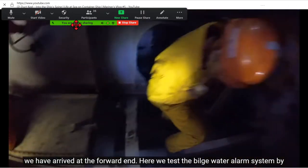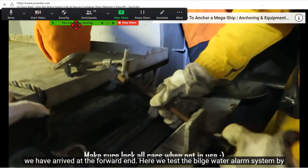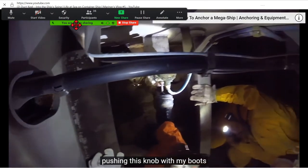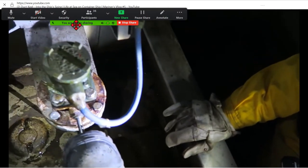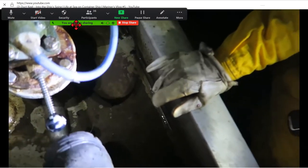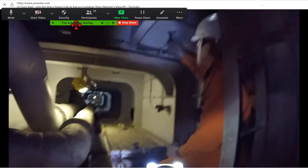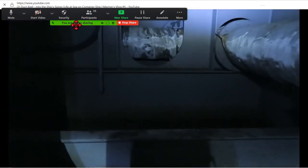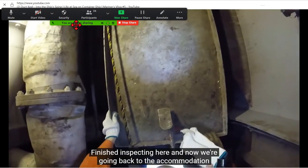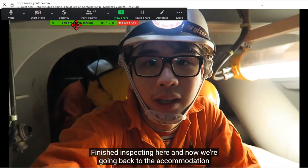We have arrived at the fore end. Here we test the bilge water alarm system by pushing this knob with my boots. Finished inspecting here, now we're going back to the accommodation.